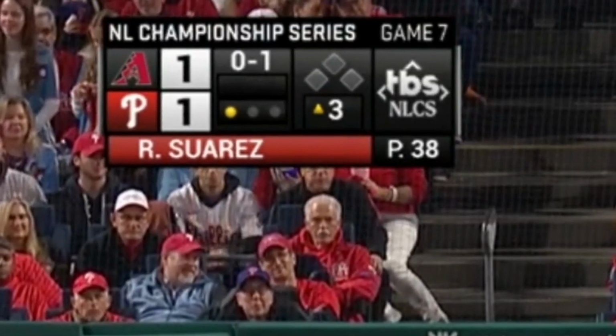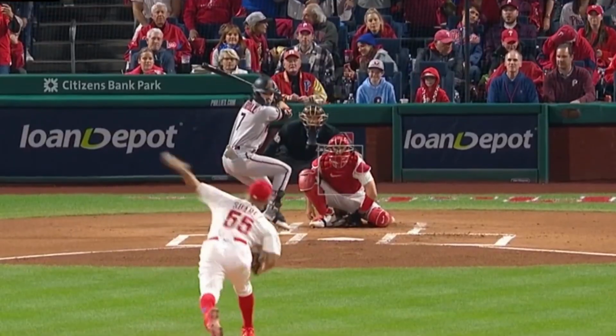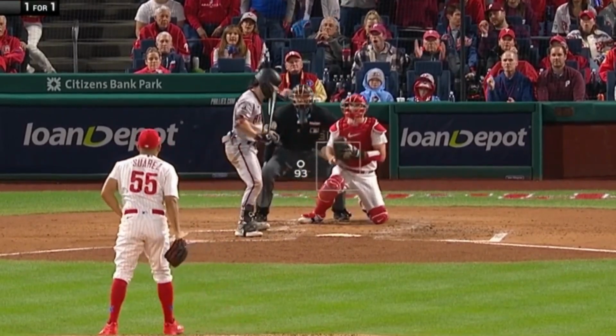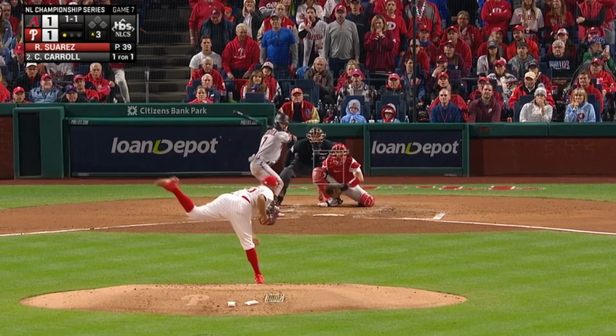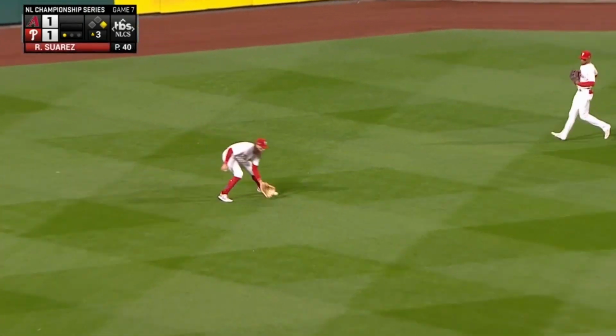So let's fast forward to the third inning. Carroll is in a 1-1 count against Suarez. He's seen 4 pitches so far in the game, all 4 of them sinkers. Suarez tries to mix it up here but hangs this curveball that Carroll swats into left center field for his second hit of the night.